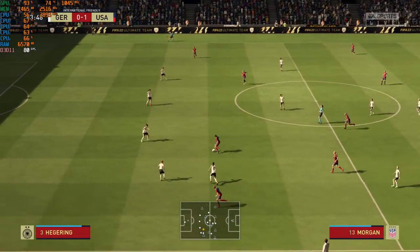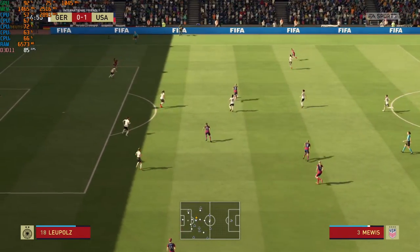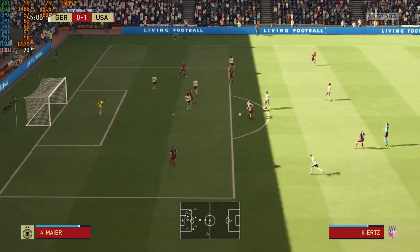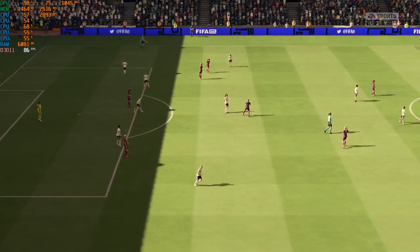Rapinoe. Here's Mewis. Alex Morgan. And a timely intervention. And with that, the first half draws to a close.